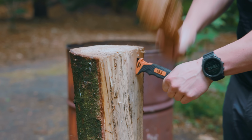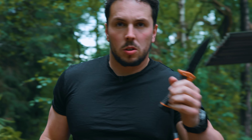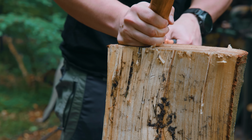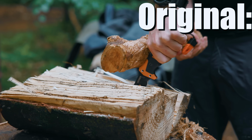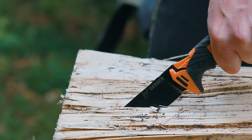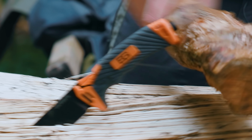So this is not how you would normally or should normally baton. Oh, this wood is wet. Let's switch to the original Gerber knife and see how that does. Let's try the same technique with the clone. Oh my God! Oh no, the handle's breaking. Yeah, the handle's breaking. Let's stop before this is the end of the video.